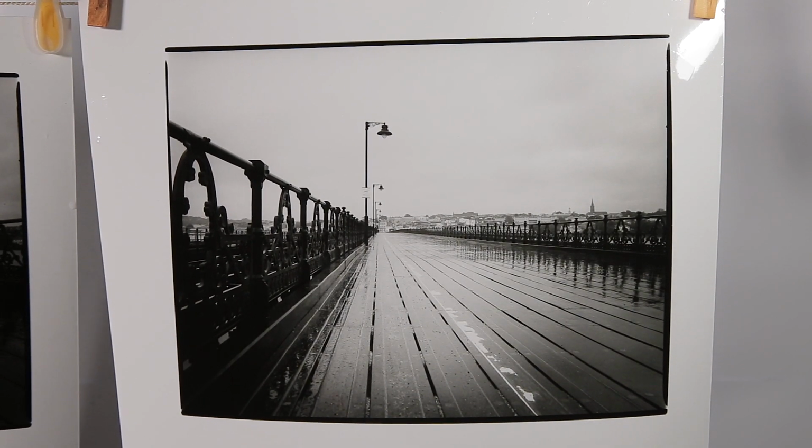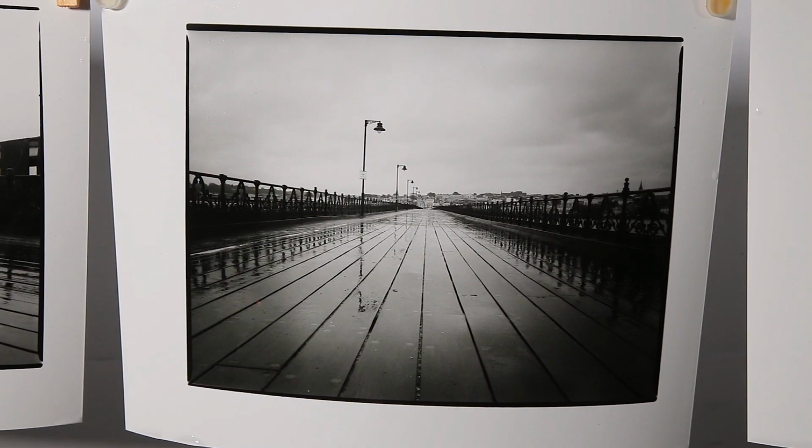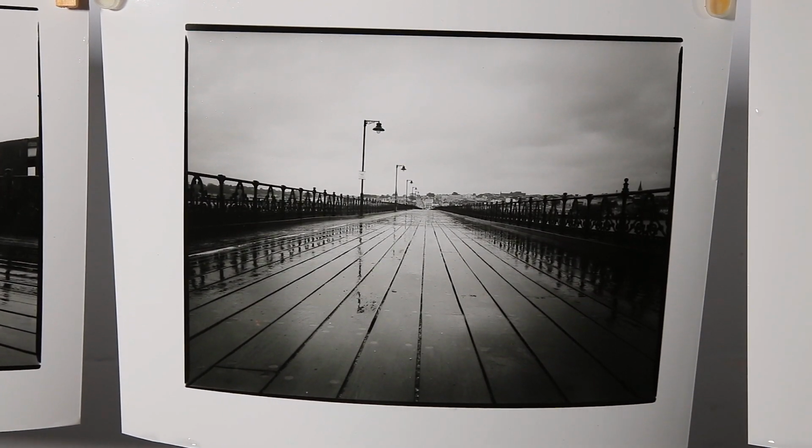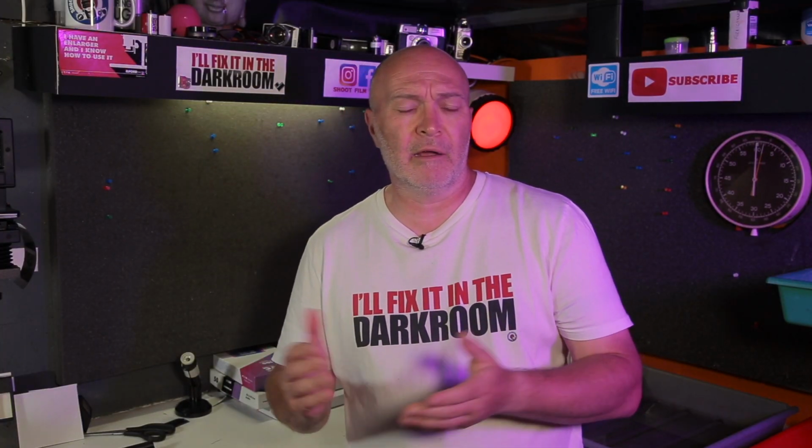Pretty easy prints to make, just simple 2.5 grade filter. I didn't need to do all the vignetting, but it was a bee I had in my bonnet and I wanted to do it, and I think they look better for doing a little tiny bit of vignetting and making the centre of the image pop where the reflections were on the pier. It's horses for courses, it's what you like. I liked it and that's what I did.